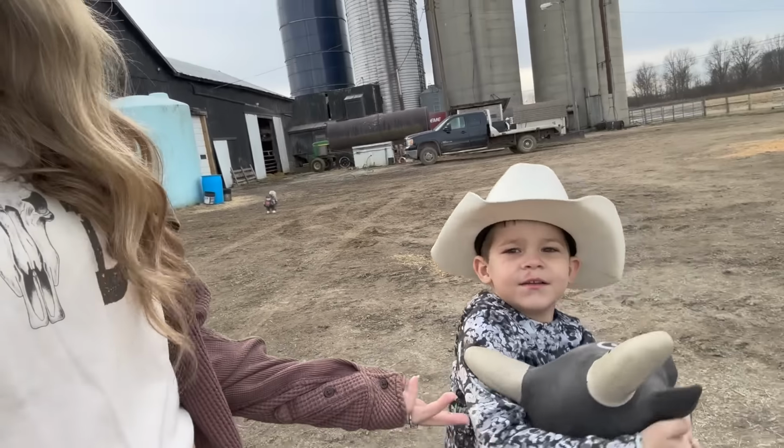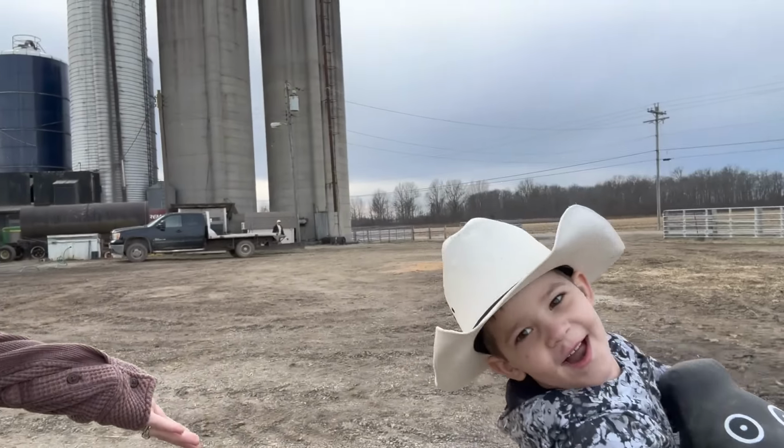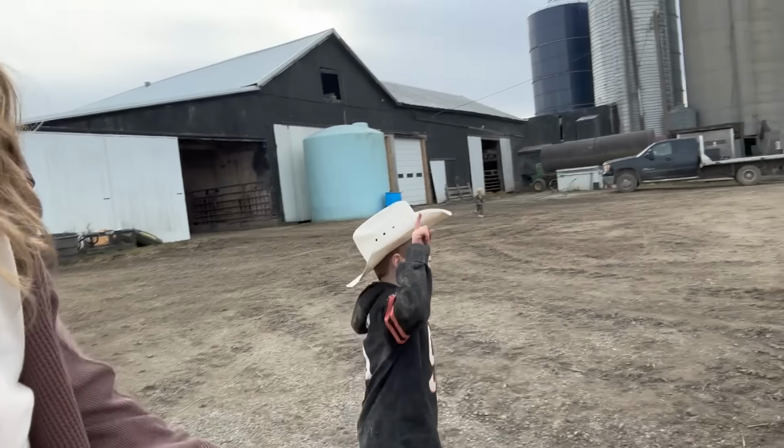Yes, we're gonna take the cows out to the pasture. I sound like a cowboy. I got my cowboy voice. Oh, that's your cowboy voice. Hiya, hiya. I'm going. Where's your bull?